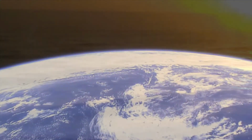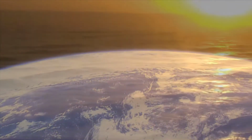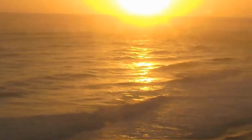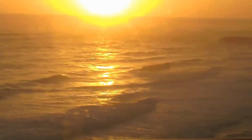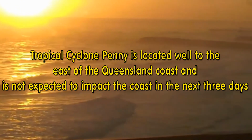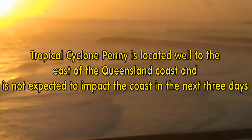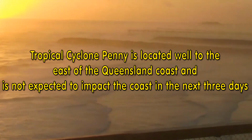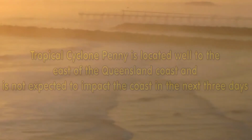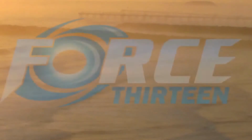And for Saturday, the 5th of January 2019, Tropical Cyclone Penny remains well offshore to the east of the Queensland coast and is not expected to impact the coast in the next 3 days. Welcome to a further update from the AU channel.